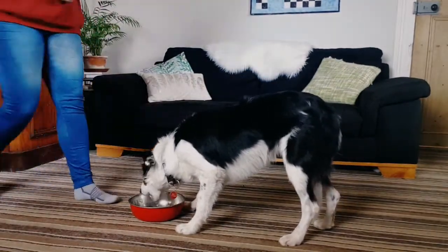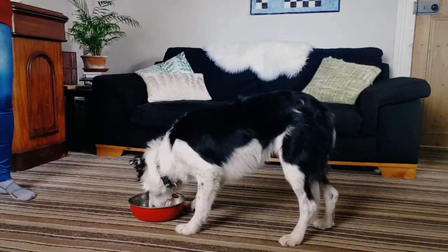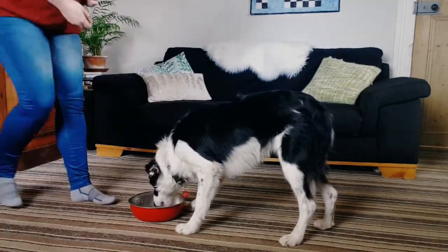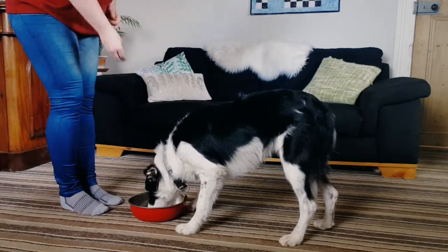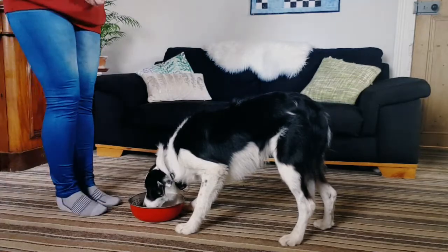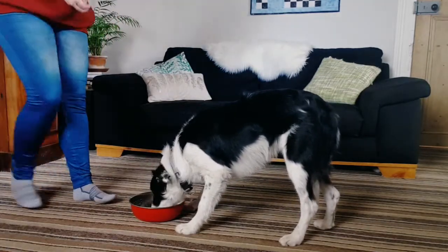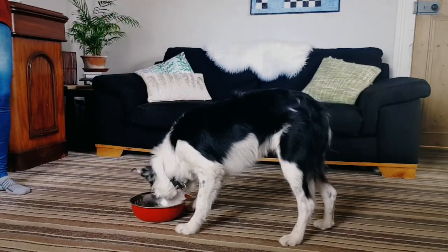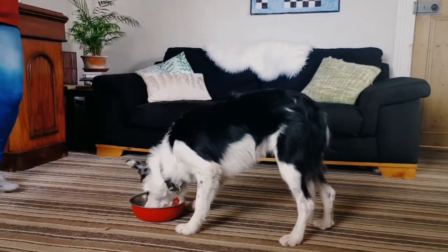It's important at this stage, because we're trying to make him comfortable with hands coming towards his bowl, that I'm not going to be touching it. I'm just bringing my hands into his space, dropping food there, and letting him carry on eating. This is one of those exercises where the dog is going to dictate how fast or how slow you can go with them. While he's still freezing like that every time I come close, I'm definitely not going to be touching that bowl. Freddie's trying to tell me in the best way that he knows how that he's not overly comfortable with me being around his bowl.